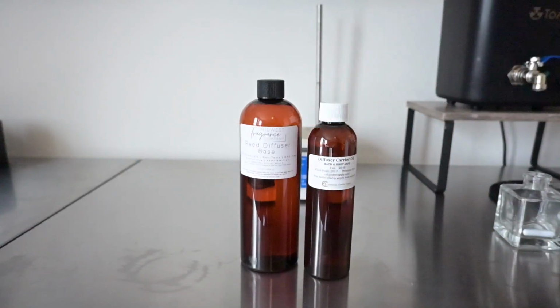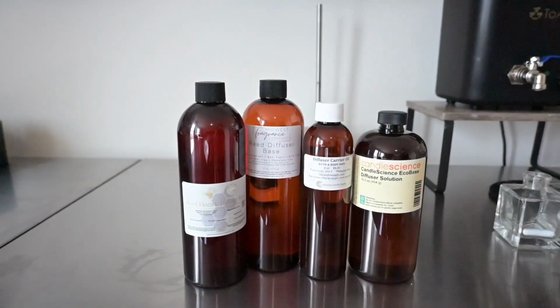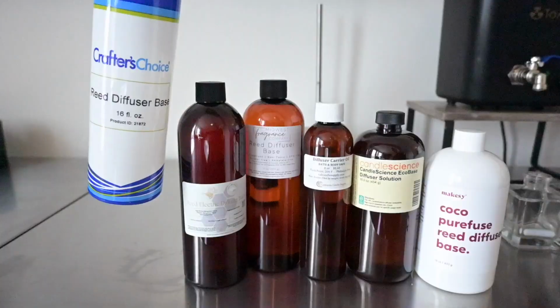So when I posted the teaser that I was going to be working on reed diffuser bases, I had a ton of people excited and also asking me to test very specific ones. I'd already purchased all of the ones I was going to test, and I just want to reiterate here, I pay for this with my own money.